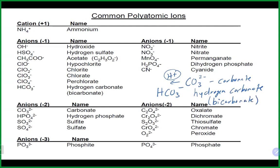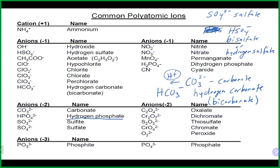This also happens with sulfate and phosphate. That's hydrogen phosphate. We have bisulfate as well. So you could have something like SO4 2 minus, which is sulfate. Putting that H plus in front of it gives you HSO4 minus, which is bisulfate or hydrogen sulfate. So that's another very common thing that you'll see on a polyatomic ion table. For example, you could also have dihydrogen phosphate, which has 2 hydrogens. So you'll have some of these other things that can happen on our polyatomic ion table.